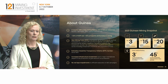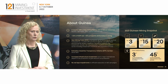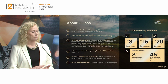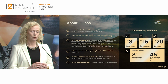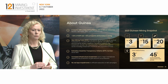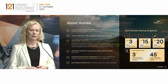About a quarter of the country's GDP and 3/4 of its exports are attributable to mining. In 2013, a new mining code was introduced. It was focused on transparency, reducing corruption, and increasing environmental protections. It's a great framework to be able to work, yet at the same time, the country is set up so that there are no red tape impediments to the quick execution of exploration programs once you have an exploration permit in hand.